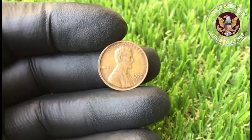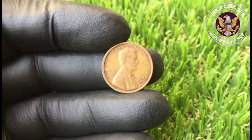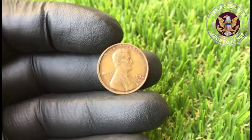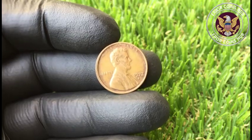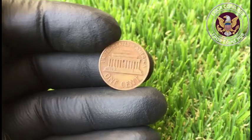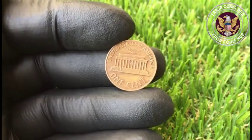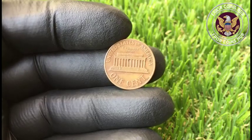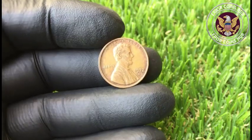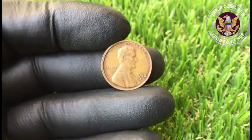Now here's something that will blow your mind even more. Experts believe there are still undiscovered examples of this error coin out there in the world. Think about all the old coin collections sitting in attics, basements, and safe deposit boxes, inherited from grandparents or great-grandparents who collected coins decades ago and never had them professionally examined. Any one of those collections could contain a $7 million penny just waiting to be found.